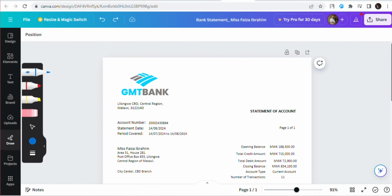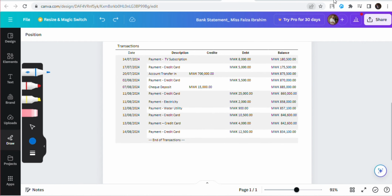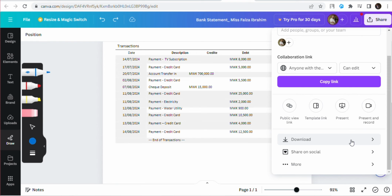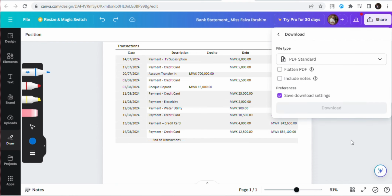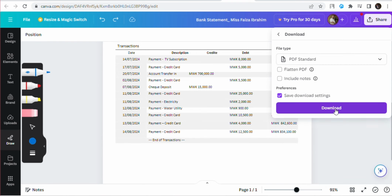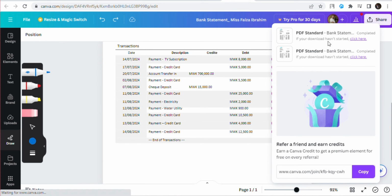So this is now a document. When you're done, you come here on share if you're using Canva. If you're using other platforms, you will know what to do next. Come here on download, click on PDF, choose PDF standard, and then click on download. When you download the file, it goes directly to your downloads folder. So now the file is in our downloads folder.